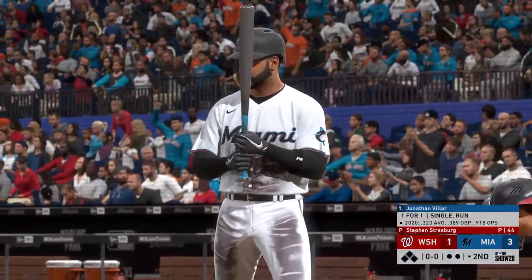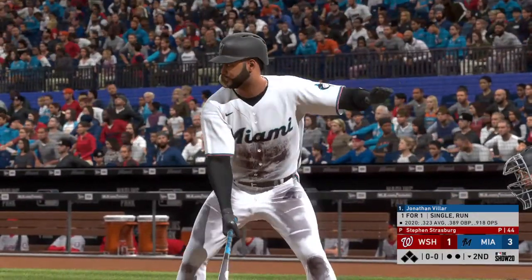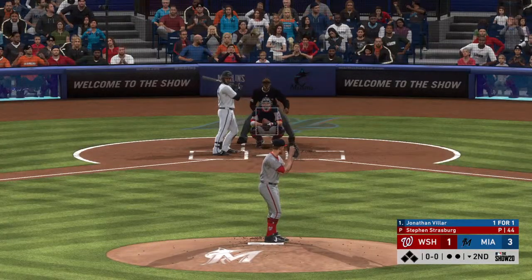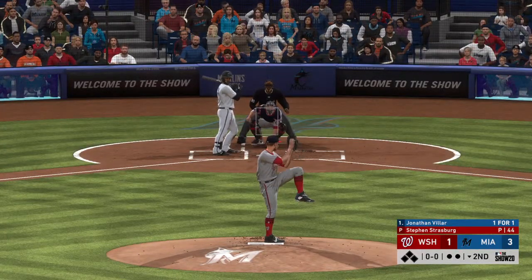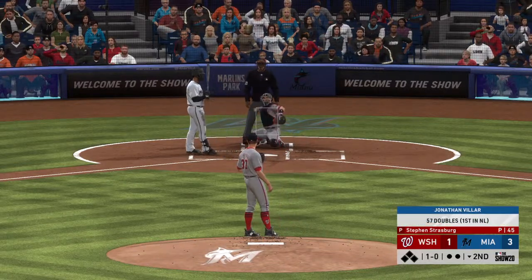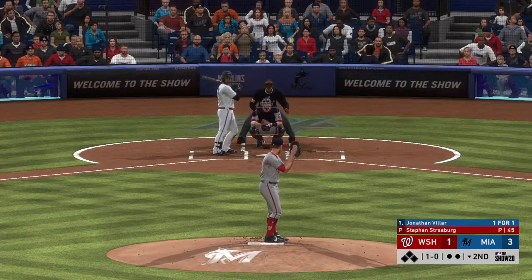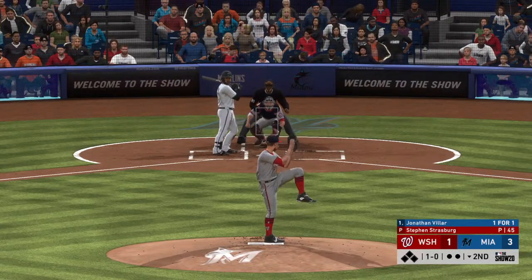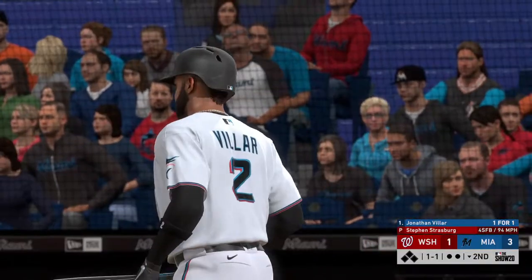Ready to go for the last half of the inning, and set to go as the switch-hitting outfielder, Jonathan Villar. One of the keys to securing a win, they want to keep the pressure on and try to build that lead as much as they can moving into the later innings. First pitch on its way. He'll start him here with a changeup, but it's taken for ball 1. One and one to the Marlins leadoff hitter.